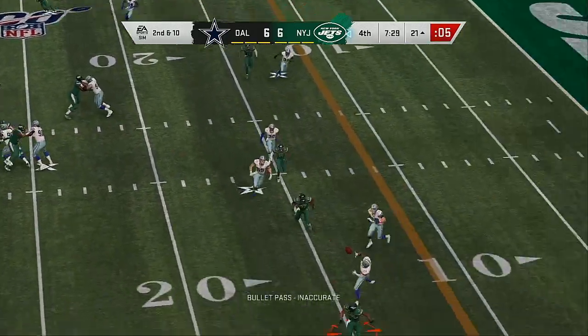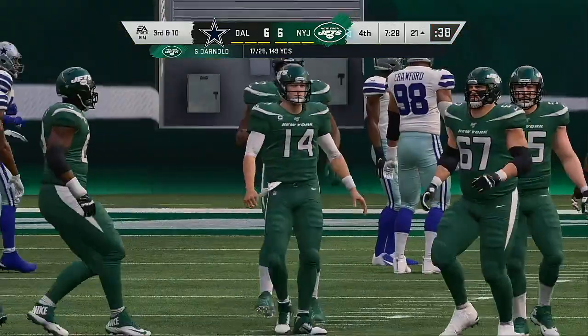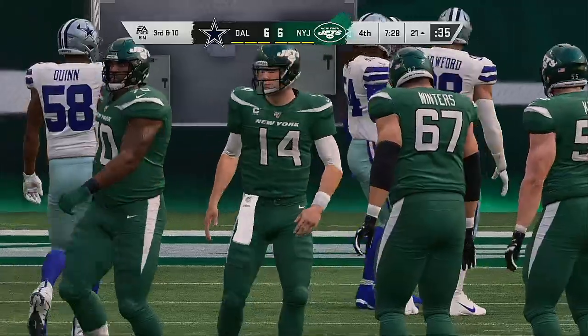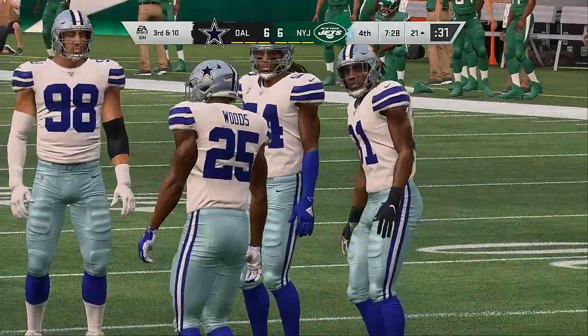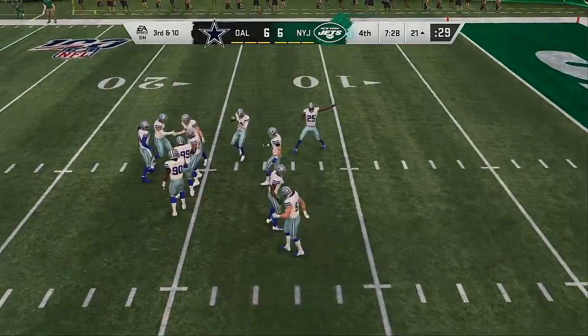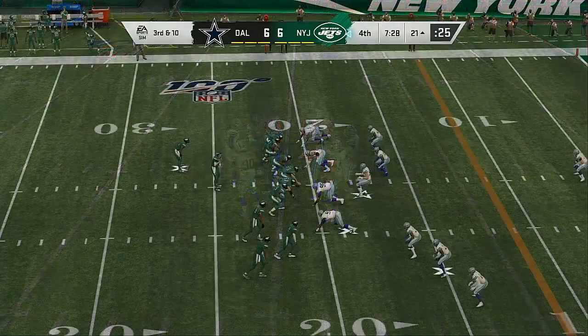Out of the shotgun, here's Darnold. And that's off the mark, incomplete. Chidobe Awuzie there to make the play in coverage. The goal of anyone running a curl route is to make sure you try and get defenders on your back and shield them away from the football. But sometimes, even when you run a good route, the defense finds a way to knock it away.